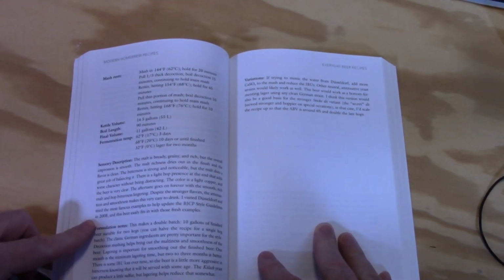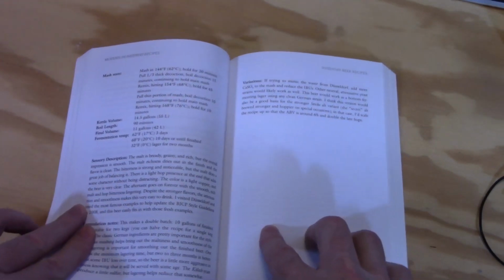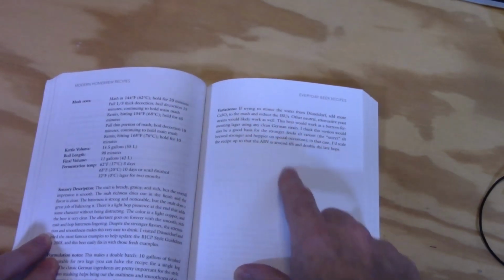One thing I like about the recipes in the book is Gordon often provides some options for different grains or maybe different hops, different ways to mix up the recipe. So it's fairly up to date. It was published in 2015, and Gordon Strong is an award-winning homebrewer.